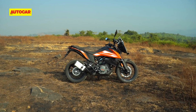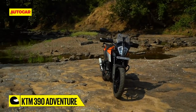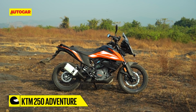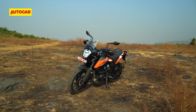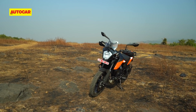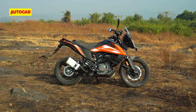What's apparent from the first glance is that the 250 Adventure looks similar to the KTM 390 Adventure. After all, it is based on the same platform and hence shares the same bodywork. KTM, however, has managed to play with the color schemes to try and differentiate the 250 and 390 ADVs. And I think they've done a good job.